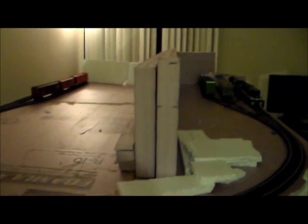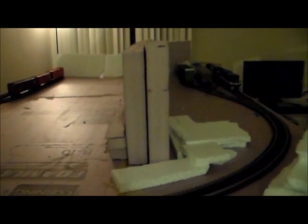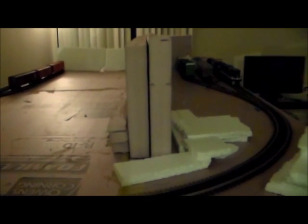Okay, so this divider that you see looks like about 6 inches going across. The original idea was to have just two separate scenes with a divider, like a backdrop. I was like, you know what? Why am I going to paint the sky blue?